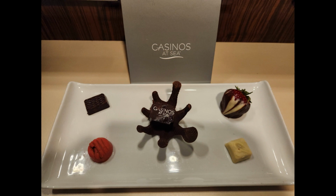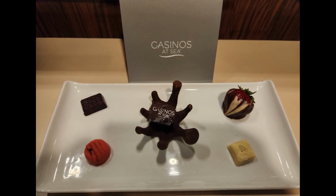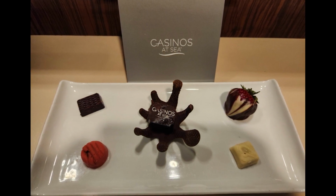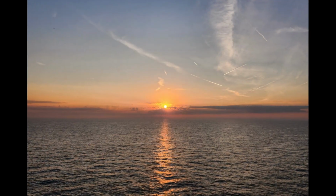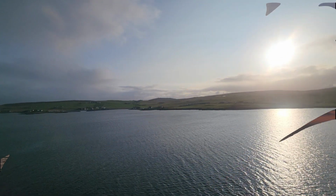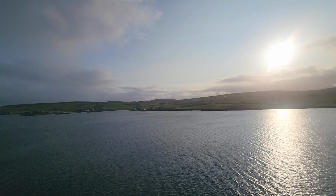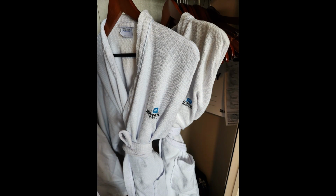Norwegian does a nice job of making you feel welcome and comfortable during your stay. Although I am not a high roller, I am a casino guest and usually am greeted with chocolates or a bottle of wine. Your vacation has started when you can enjoy a beautiful sunrise or sunset from your balcony stateroom. It gets even better when you have a cup of coffee or drink of choice to enjoy while wearing a comfy complimentary robe. If your stateroom does not have them hanging in your closet when you arrive, no worries, ask your stateroom host for one.